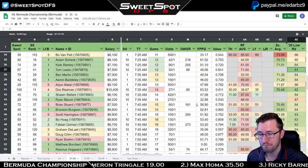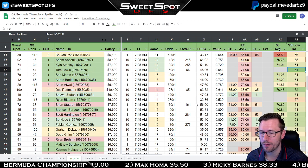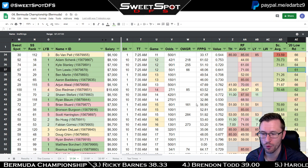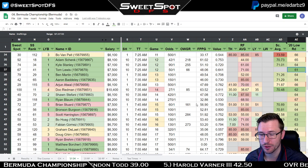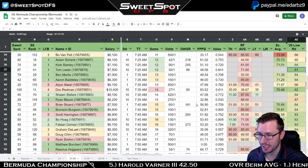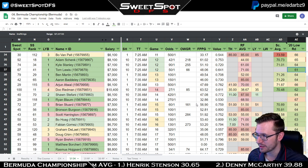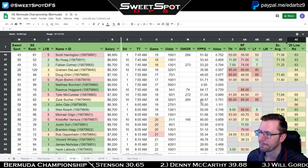So might not be extreme, let's put it this way. It might be worth a bullet. I wouldn't so much construct your lineups around him, but he is playing with Adam Schenk and Kyle Stanley. Schenk, I like. He can go low. And I think this type of field would fit someone like him.